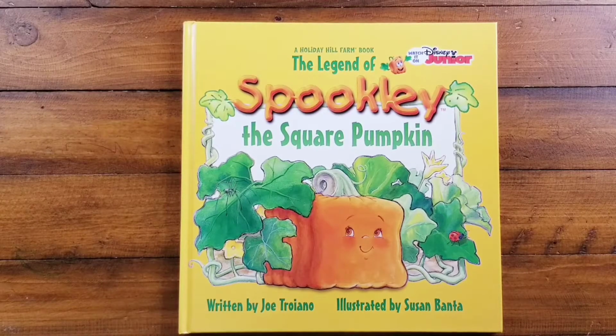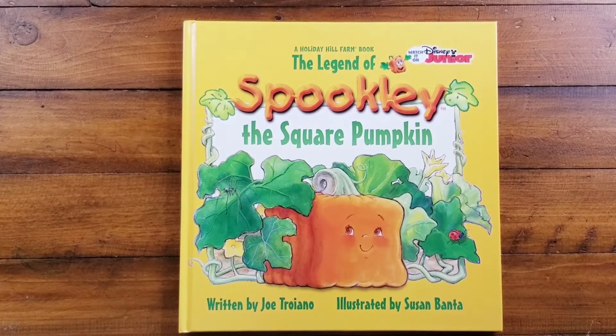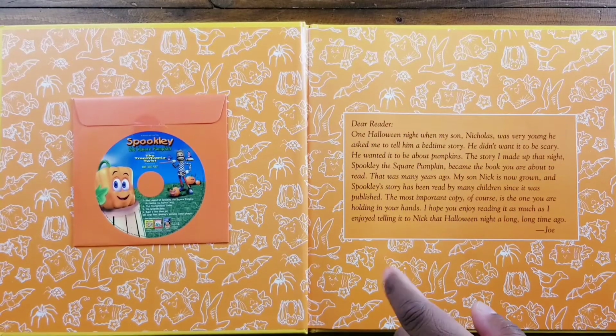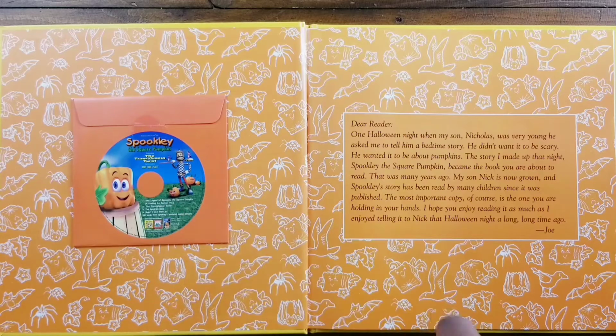Today we'll be reading a book that we got from Barnes & Noble called The Legend of Spookley the Square Pumpkin, written by Joe Troiano, illustrated by Susan Banta. You could also watch it on Disney Junior. And when you get this book, you also get a DVD, Spookley the Square Pumpkin Transylvania Twist.